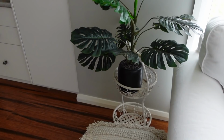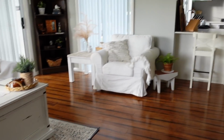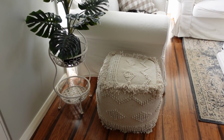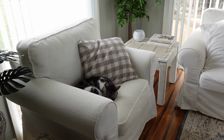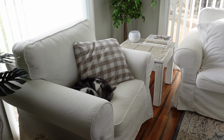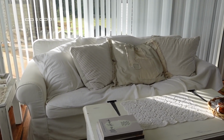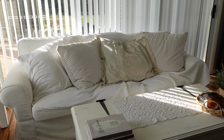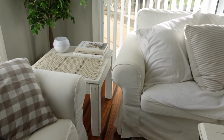I've moved this little pot plant stand into this corner. Previously it was next to there, but I just felt it was too much going on where the stools are. So I've just got the little footstool and that plant there. I've gotten rid of all the extra pillows, so just the single chairs have one cushion. The triple chair has 4, but they don't typically get thrown on the floor like all the other ones do, because I actually use those to snuggle up with while I'm on that lounge.